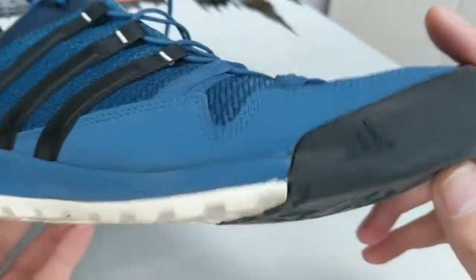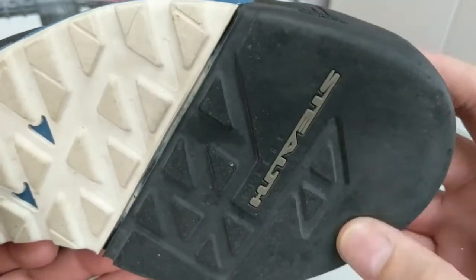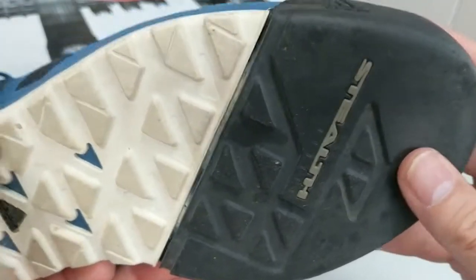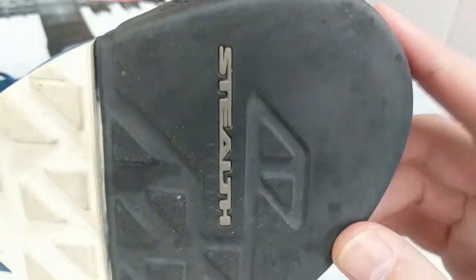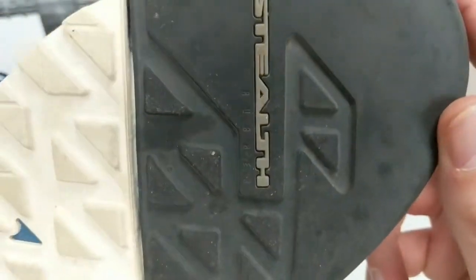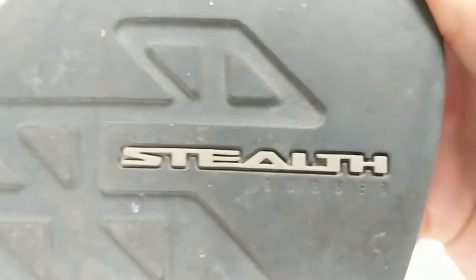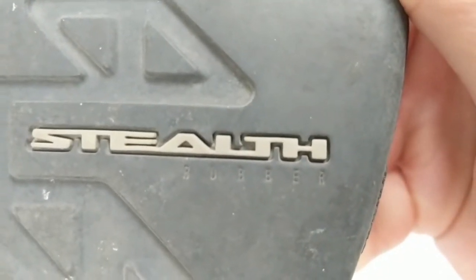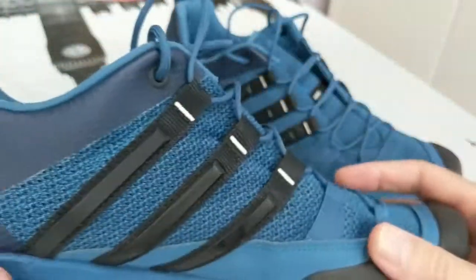You know, fantastic amount of grip still, and again this rubber on the front there is different to the white rubber here. It is massively grippy, even when it's wet. There were a few slippery rocks, etc., and these were massively grippy. So as I say, I don't know what the rubber is. It's got stealth, what has it got underneath there? Stealth rubber. There we go. Well, certainly grippy rubber as well.